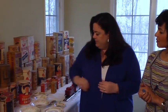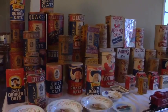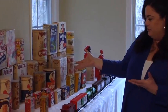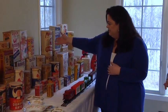Then it went from that just to the symbol of him, which I believe became a registered trademark. They were the first company to trademark a cereal brand. They really started that. We also have the Mother's Oats, which is another Quaker brand.